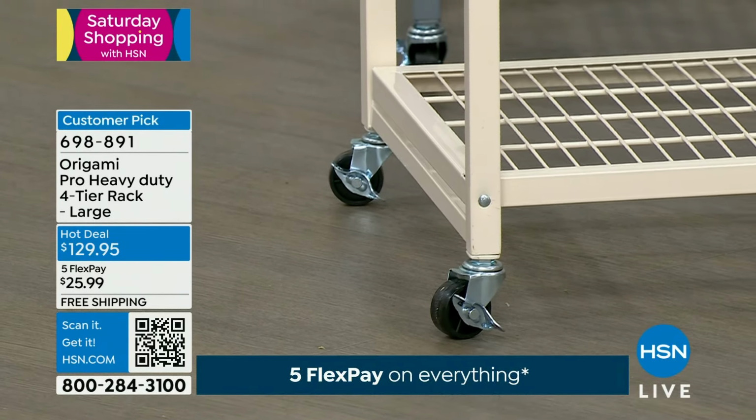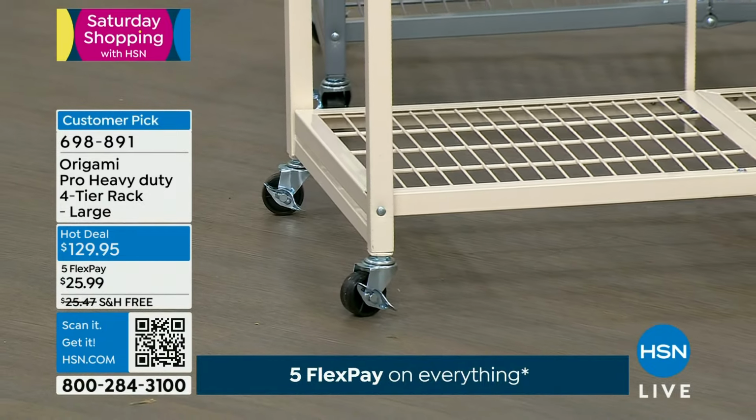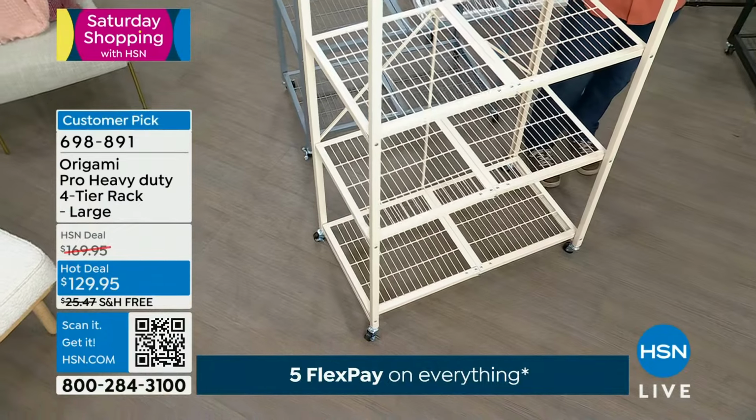And not because it can't handle the extra weight, but because we don't want it to get tippy on you, you know what I mean? If you're putting a lot of weight on top of it. But even at 75 pounds per shelf, it's 300 pounds that you can roll around.